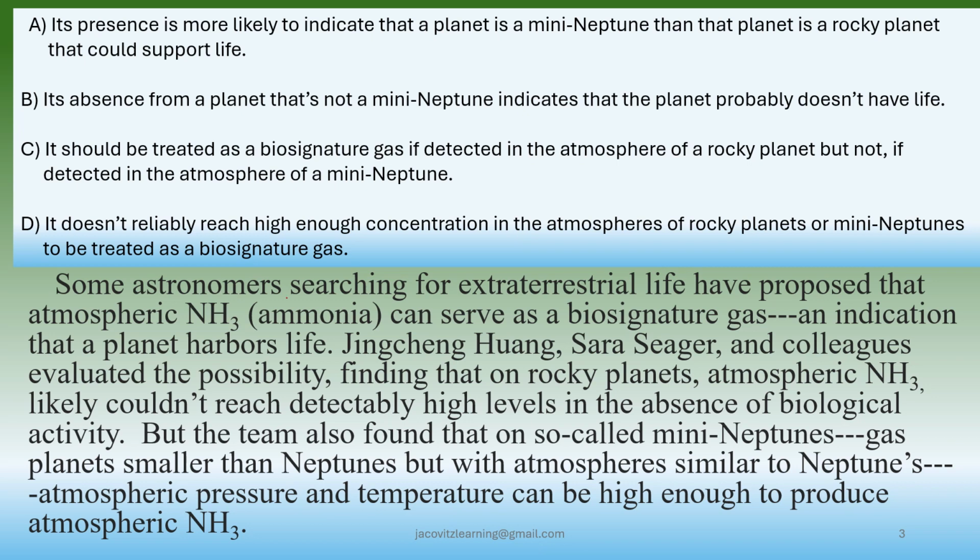Some astronomers searching for extraterrestrial life have proposed that atmospheric NH3, ammonia, can serve as a biosignature gas, an indication that a planet harbors life. Jin-Cheng Huang, Sarah Seeger, and colleagues evaluated the possibility, finding that on rocky planets, atmospheric NH3 likely couldn't reach detectably high levels in the absence of biological activity. But the team also found that on the so-called mini-Neptunes, gas planets smaller than Neptunes, but with atmospheres similar to Neptune's, atmospheric pressure and temperature can be high enough to produce atmospheric NH3.